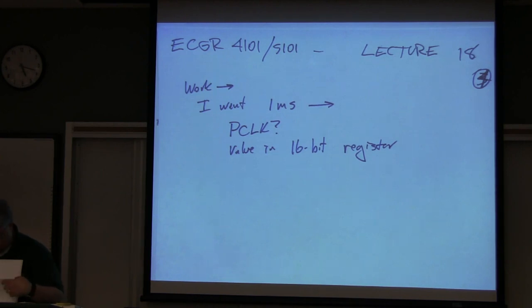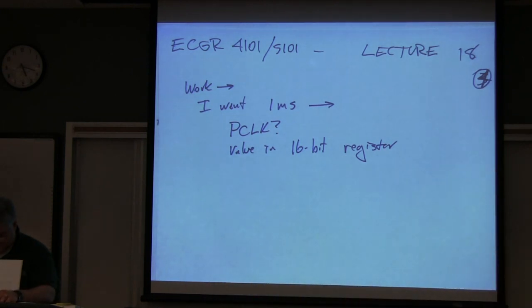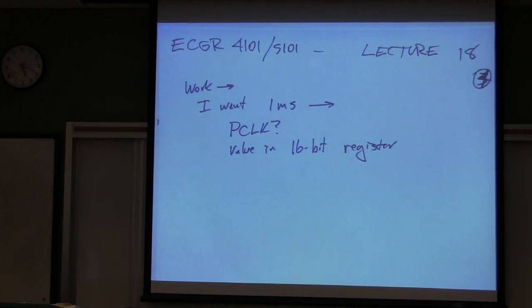Oh, yeah, I got that. So this is how many. No, no, no. These are ticks now, because seconds matter. So this is how many ticks we get for 1 millisecond. So with our P clock divided by 8192, we will have in our 16-bit register this value, 2.92. So this is what the register will count up to before it overflows.